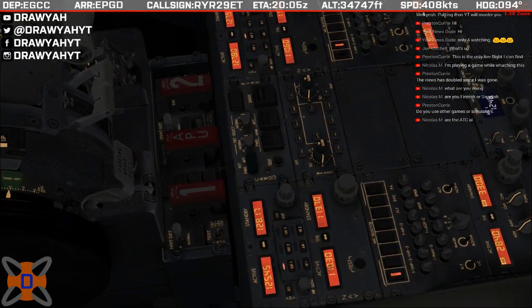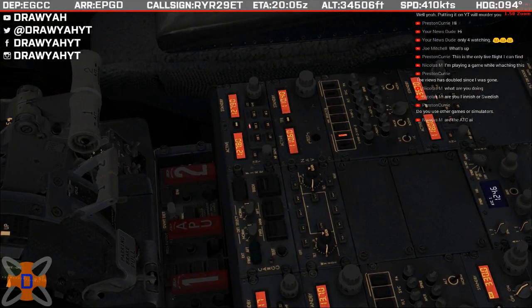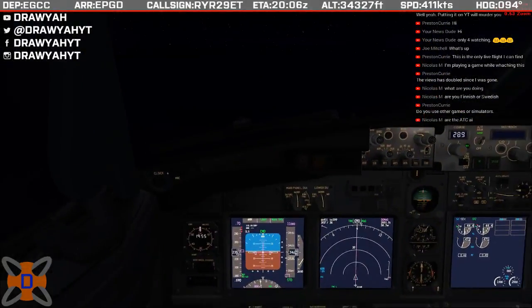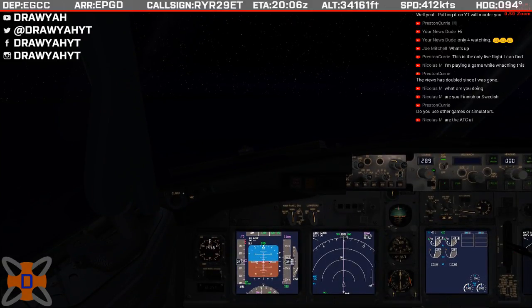Yes, Scandinavian 45 Tango at 30,000. Scandinavian 45 Tango, hello, Warszawa Radar, identified level 300. Do you want to climb higher or maintain 310? Actually, you are 110 miles to the west from Gdańsk, so you want a 370 or 310?